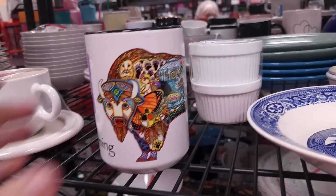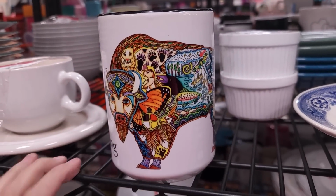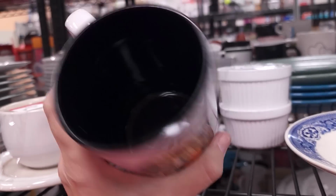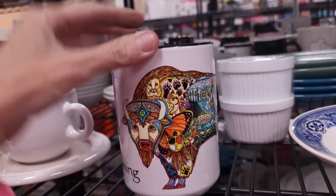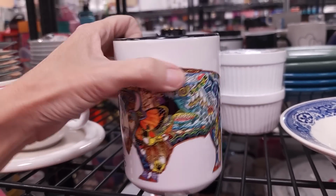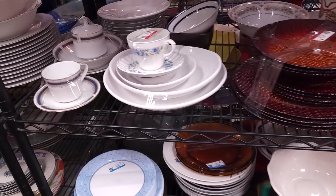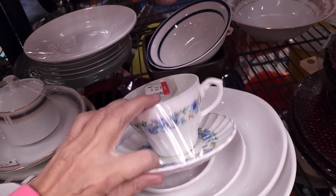And look at a buffalo from Wyoming. Oh wow, he's really awesome. It's $3 buffalo. I don't know, do I have enough Wyoming people that would love this buffalo? I kind of feel like I might. I'm gonna grab him. All right, let's keep looking.